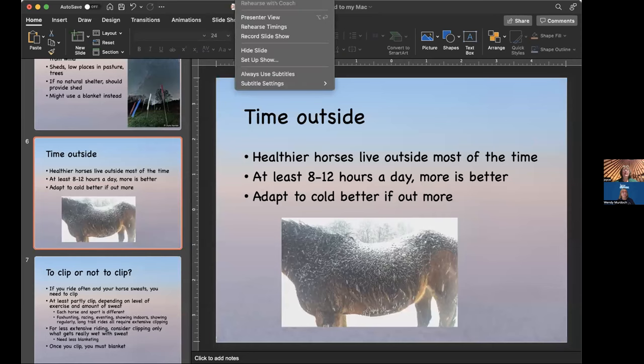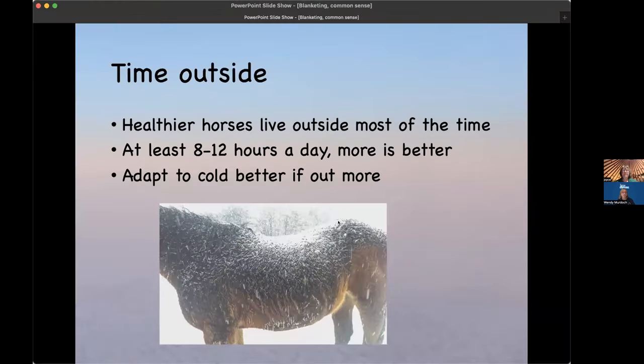So here is a horse with fur that is working. Do you see melted snow on top of this horse? No. Now, eventually that snow will melt. But the snow is coming down. The horse's skin is warm, but the outer layer of fur is cold. It's cold enough that snow is not melting.